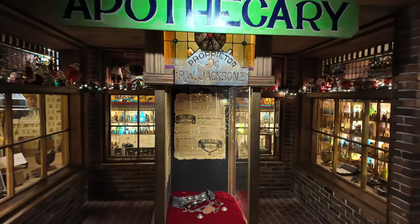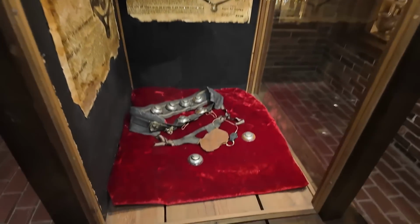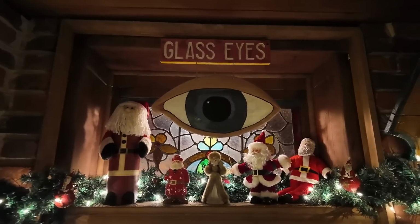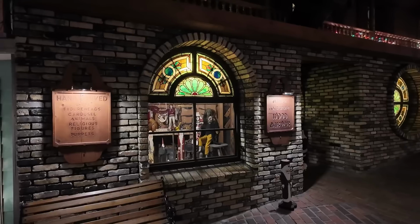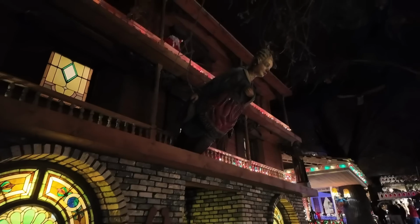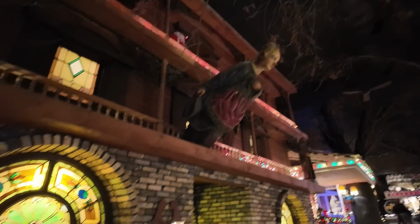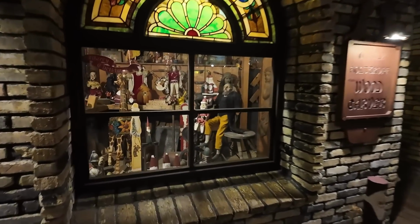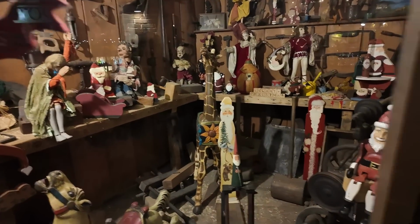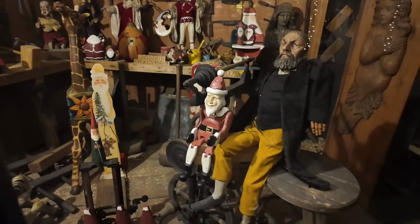The apothecary here, with the electric belt out front. There's some Santas up here on the windowsill. The wood carver shop with a big ship's head there over the door. Oh yeah, you see, they're carving. You know, they're usually making puppets in here. Right now, they're making Santa puppets.